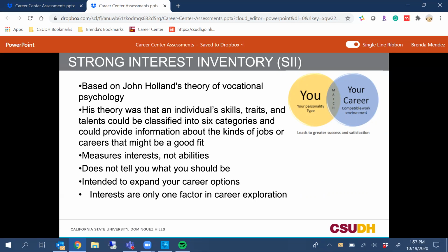It measures interest and not abilities, so it's not measuring how good you would be at something, but what is important to you in terms of your career goals. And it does not tell you what you should be. So instead, what it does, it kind of creates thematic areas and then lists up to 10 different occupations that you can explore and research to see which is the best fit for you.